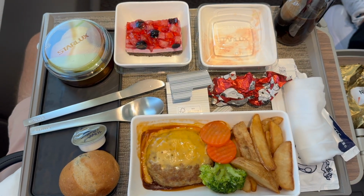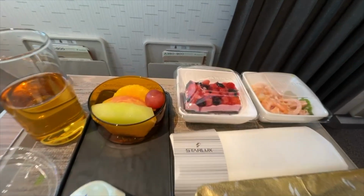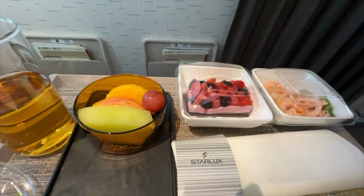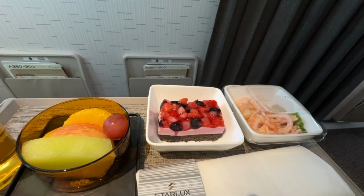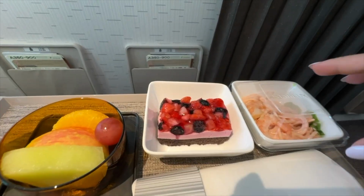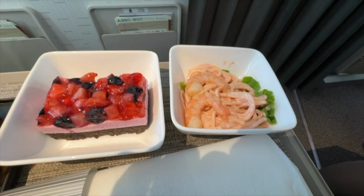I opted for a pork type hamburger, which I must say, even though the presentation was okay, wasn't terribly blown away. It wasn't bad. It was still better than food you get in America, or on American carriers, I should say. But it didn't wow me like we had that experience on Zip Air.